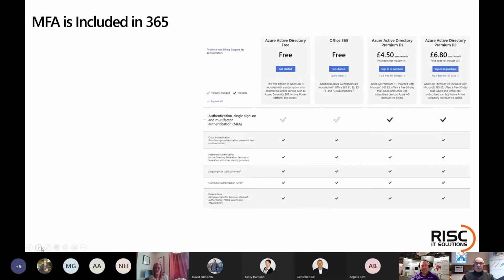And I think, and again, apologies if you're already down the road with MFA, you've already had it deployed for a while. Some organizations don't, and some organizations don't understand that actually it's included within Office 365, so you don't have to pay extra to get it. Obviously, if you want particular features, and conditional access is one that I'll talk about briefly, there are some additional options to get that, but the basic multi-factor authentication, whether you're just using Azure AD and some other applications, or whether you're using Office 365, is free at its basic level.